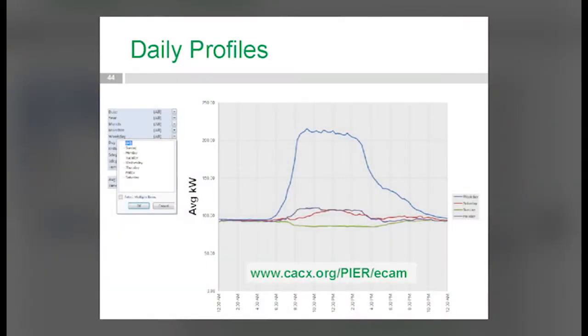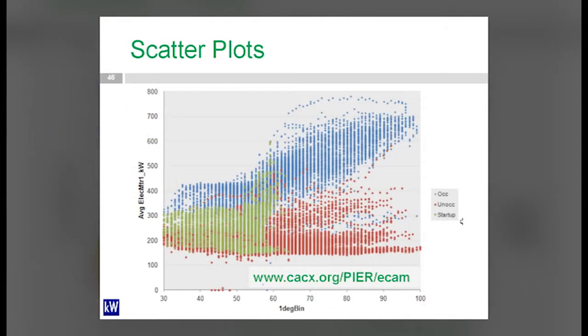So here are some examples of that same kind of stuff from ECAM: daily load profiles. You can look at, here's your load duration curve, scatter plots for diagnostic analysis of air temperatures. So this is a great one for commissioning folks especially. That one's not air temperature, sorry, this is kW. But you can do it with air temperatures.